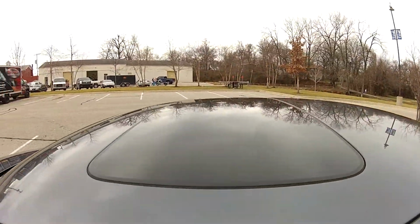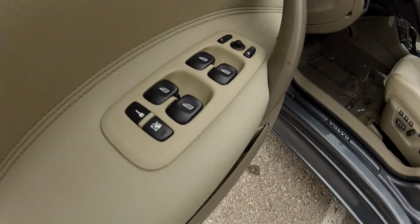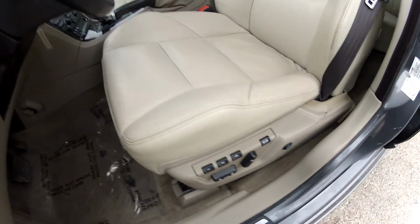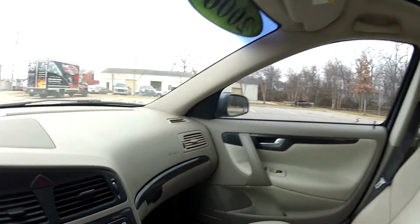And it does have a power sunroof, as well as many other power options, including power windows, mirrors, and locks, as well as power seats, memory seating, and heated seats as well. The leather seats are in very nice condition and only show minimal wear.